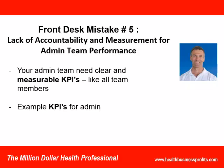You're getting this most important person in the business, but not measuring, calculating, and rewarding their performance. Your admin team need clear and measurable KPIs like all team members. I'll give you some examples of some we've used in our businesses. One of my favourites is utilization rate, which is simply what percentage of the diary is fully booked each week. It can be done on a per therapist, per clinic basis, but it's basically giving the admin team the responsibility to fill the book.